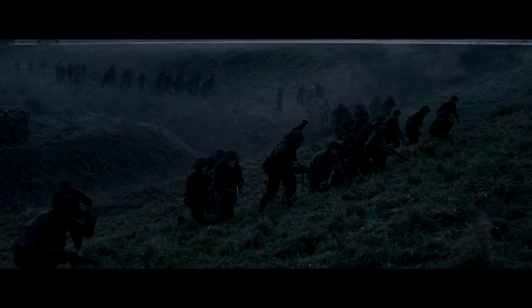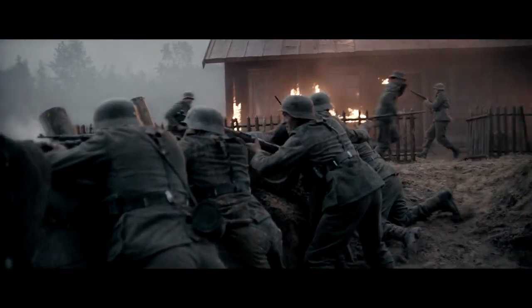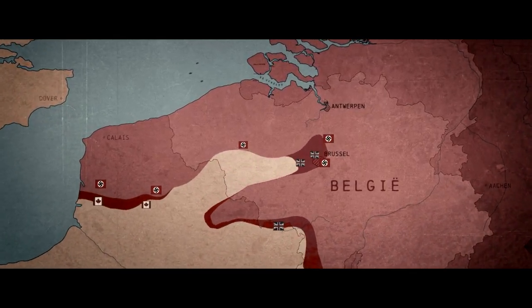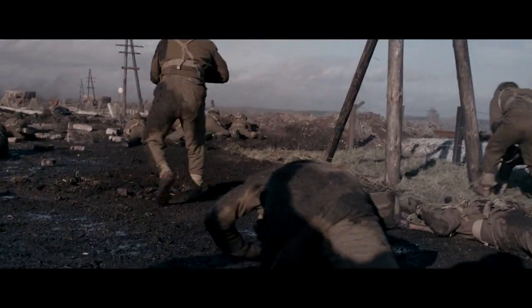The Battle of the Scheldt Estuary was a military operation undertaken mainly by the Canadian Armed Forces to liberate northwestern Belgium and the southwestern Netherlands from Nazi troops. It took place between October 2 and November 8, 1944.